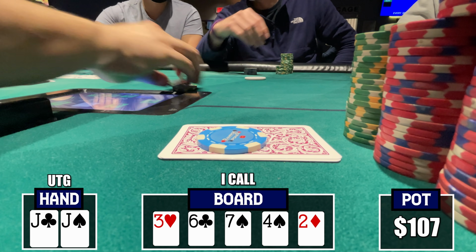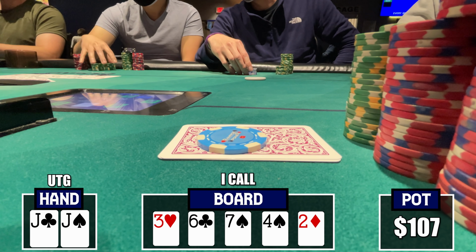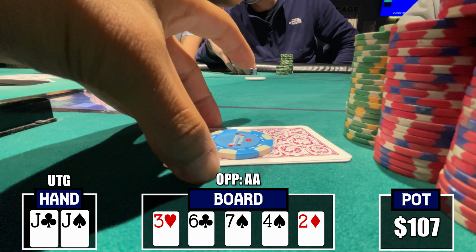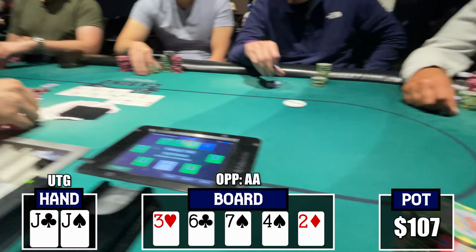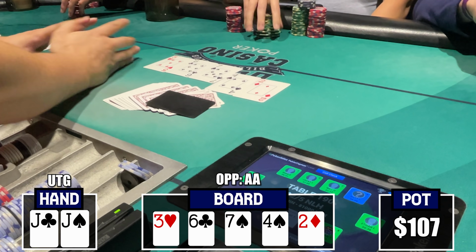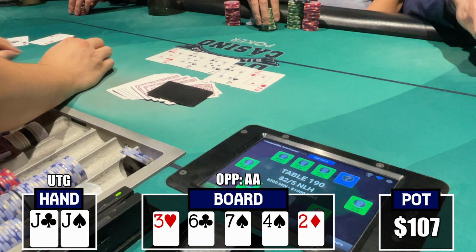Toss in a crying call, and this player shows us something that you just won't believe. Pocket aces. What the hell is going on? I just didn't think he had aces here in this spot, just flatting my raise pre-flop, and I don't know. I guess he got paid, but nice hand, sir. Our jacks go down in flames.